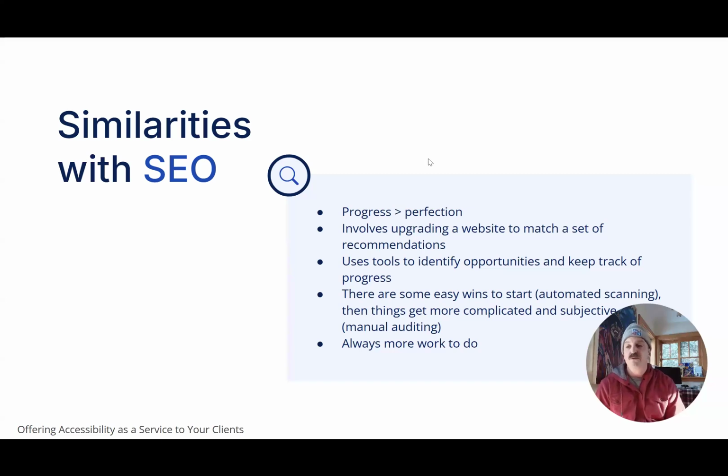And so those tools help you identify opportunities, find some easy wins with automated scanning, and then help you track that progress over time. Also, like SEO, there are similarities where there's some obvious easy stuff you can do. It's really black or white, binary. Should you have a high accessibility score? Should you have an accessibility page?